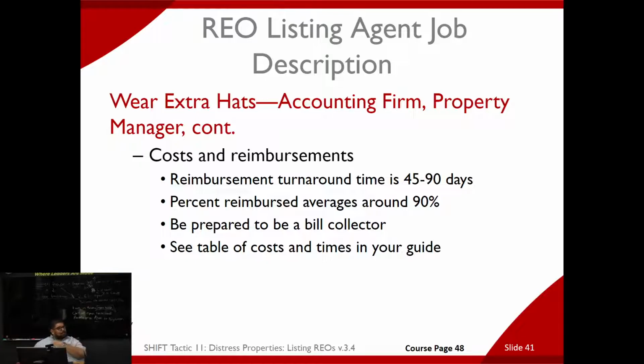Now imagine it's going to take Steve about that amount of time to get back the 12 grand that he paid the person that was there to give him over the keys, and the 3 grand that he spent cleaning the property up. Percent reimbursed averages around 90%. Be prepared to be a bill collector. See tables of costs and times in your guide.